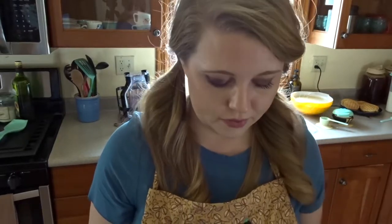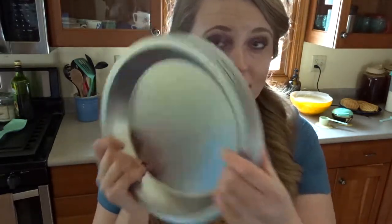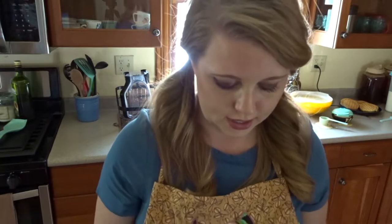So I have the waffles going. Next, I wanna get started on getting the pie. Now, I have 11 pie pans. I don't know if that might be a little ambitious to try to whip out 11 pies. We'll see what I can do.